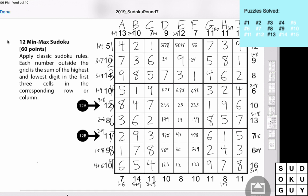Now this column has the 1 in it, so it's got to be 1 plus 6. The 6 can only go here. Can't be 6 or 7. Can't be 6 or 7.